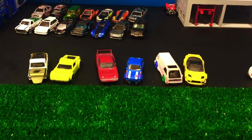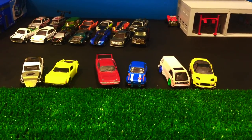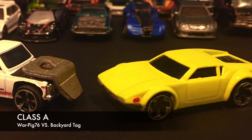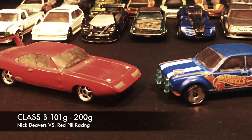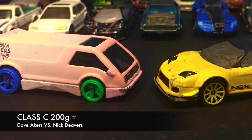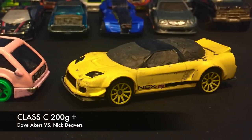Backyard Tag, Warpig 76, Red Pill Racing, Nick Devers, and Dave Akers are joining us today, and they're ready to get at the hill. Starting off for Class A will be Warpig 76 versus Backyard Tag. Then in Class B will be Nick Devers versus Red Pill Racing. And finishing up the evening will be the heaviest mods to hit the track. Class C, Dave Akers and Nick Devers with his second entry for the night.